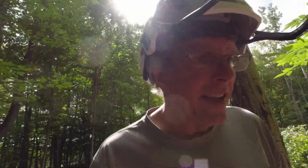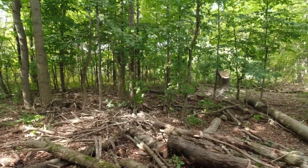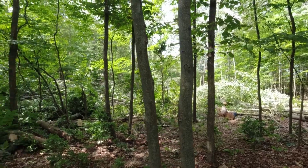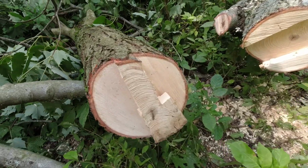Felled a big maple tree back here. The guys did really good on putting together the plan, and so it went right on target. Had a little bit of back lean. We got all this in here bucked down, so we're ready for the second group. Very nice tongue and groove.